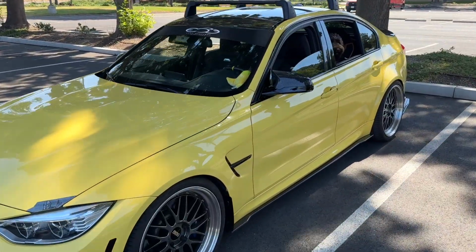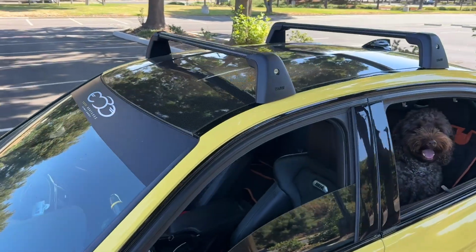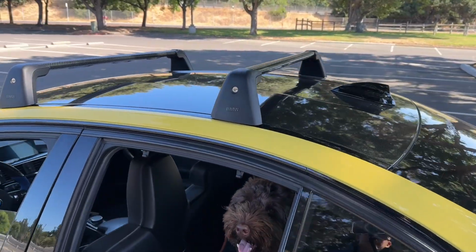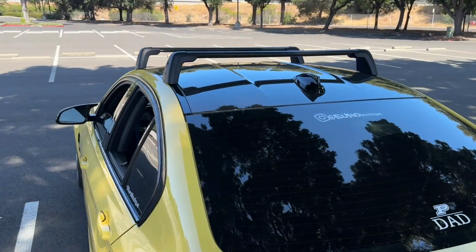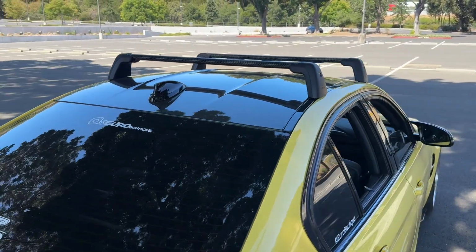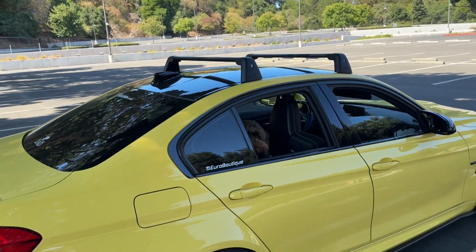If you do notice, this car does have the carbon roof. The carbon roof is really cool. We had to actually modify it to allow the BMW OEM roof rack to be mounted, because normally with carbon roofs, there are no holes drilled. So you have to carefully position the holes, drill them blindly, and then attach it with BMW hardware. But now this car is fully functional because we can get a Thule roof box on here for even more functionality.